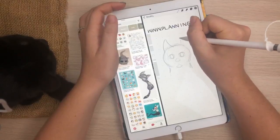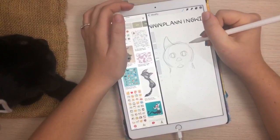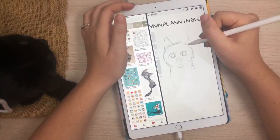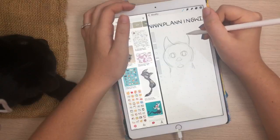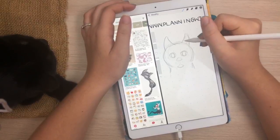Oh, guys, this one's turning out really cute. See, there are always those turning points in the creative process where you're like, okay, this doesn't look as bad as those other ones.